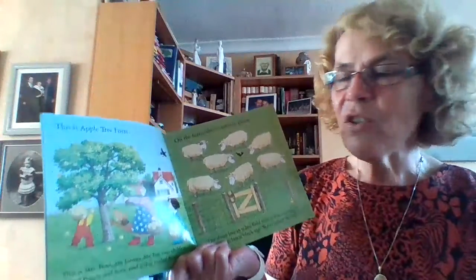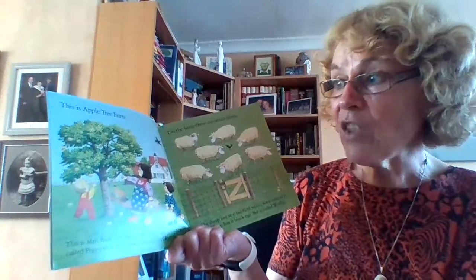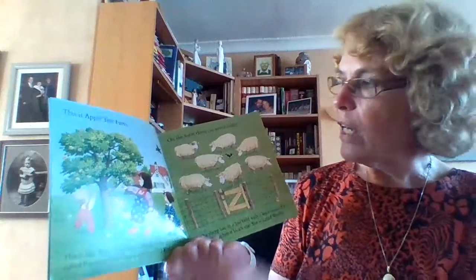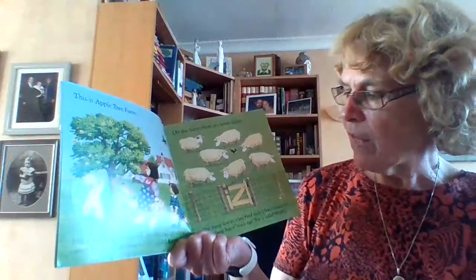This is Apple Tree Farm, and this is Mrs. Boot, the farmer, and she has two children. She's called Poppy and Sam, and a dog called Rusty. It looks like he's trying to climb up that tree. On the farm there are 7 sheep. 1, 2, 3, 4, 5, 6, 7. The sheep live in a big field with a fence around it.